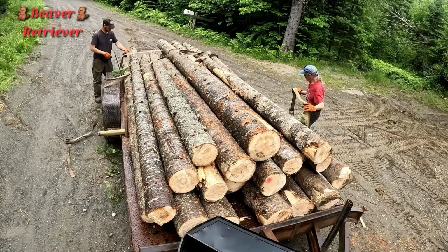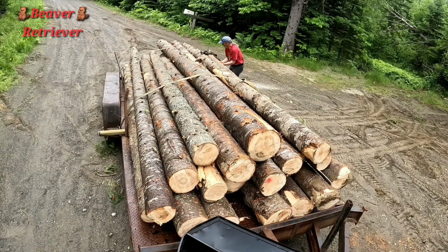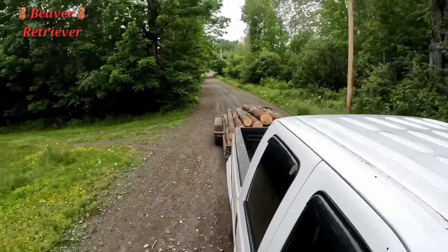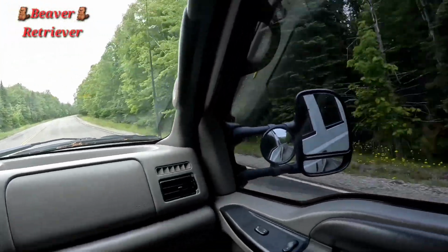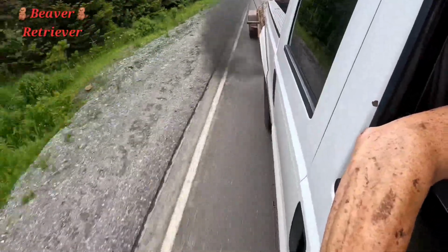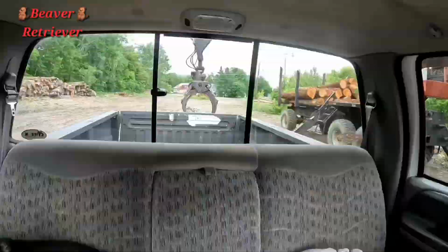Well, we got it all loaded. Yeah, so we're gonna strap her down and head for the log yard. Let's see how we do on going up a big hill. This is a big steep hill. Yeah, this hill's freaking steep. Rolling coal with the old Ford.